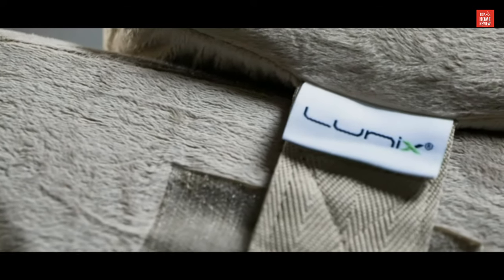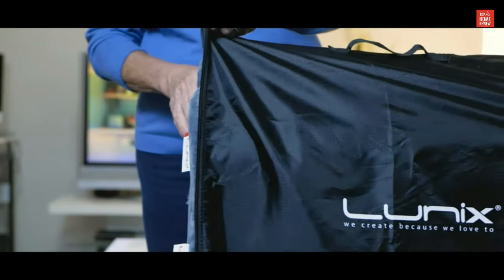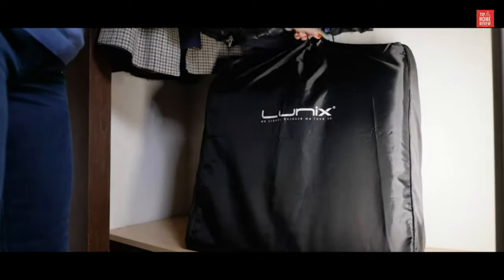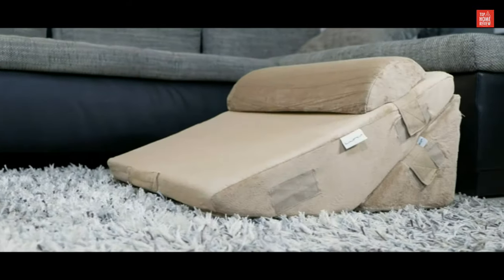Simply release the pillows from their packaging and let them naturally recover to their initial shape. It's time to enjoy. Each package includes one travel bag, which makes the Wedge Pillow Set easy to store and to travel with. It comes in two different colors and makes the perfect gift.